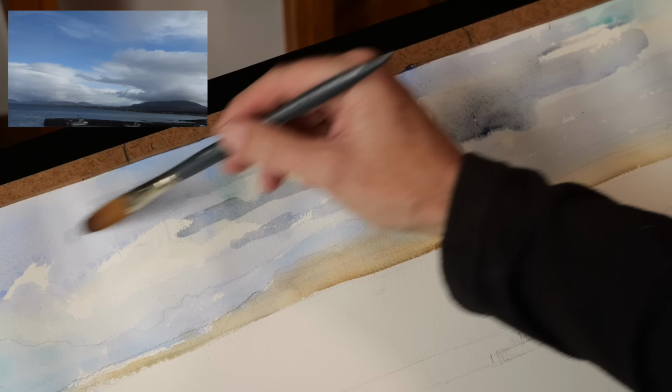Always trying to keep the drama going, because these mountains in particular, the light and the dark, that's all very important. And then the little hills. Trying to work out so it goes a little bit redder, so a little bit of brown this side. So the colours sort of merging together all the time on this. So the dark colour coming across.